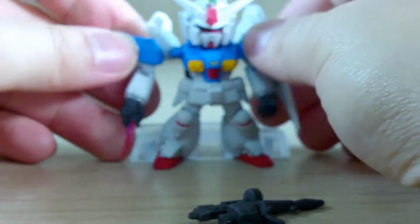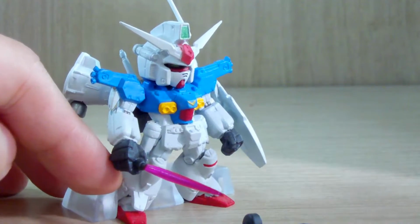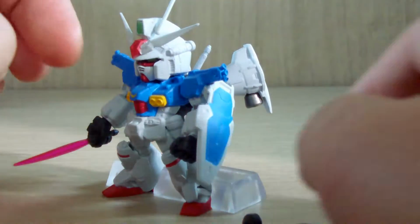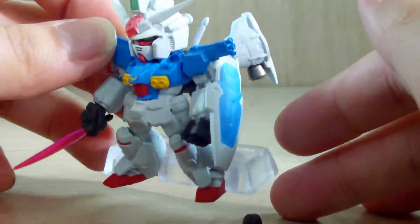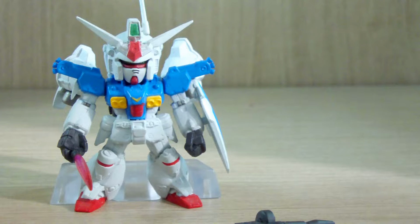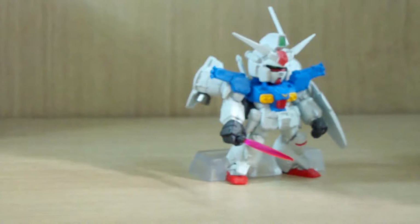And here we go. Now the angle of the beam saber is kind of awkward, but yeah, it works. I have a Blue Destiny EXAM mode, which is the rare version of the Blue Destiny, and it's kind of like this. So yeah, other than that, that's pretty much it. These are, once again, one of those candy toys, so it's really more of a collecting thing. Now the good thing about Converge is that the outcome is not random, unlike ensembles where you buy the box and you have no idea what you're getting. For Converge, the box shows what you are getting, so that's one thing.